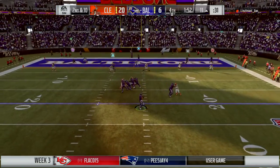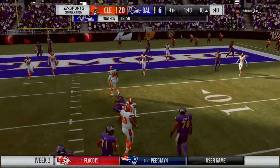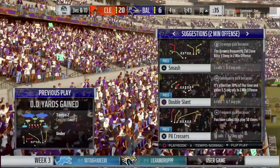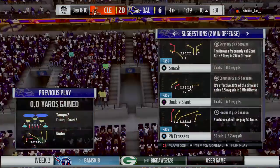Throwing again is Watson. All in all, no gain on the play, and it'll bring up 3rd. And while he did a good job of sliding around in the pocket, there was nowhere to go with the football, so he had to take off and try and run. He just got back to the line of scrimmage, no gain.